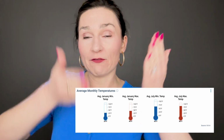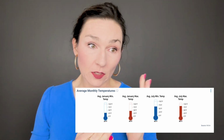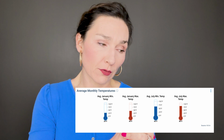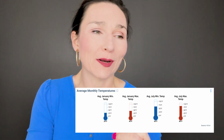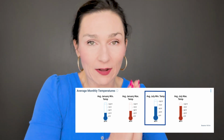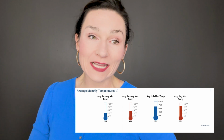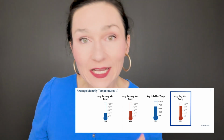I feel like we flip-flop a lot. And then average July minimum, according to NOAA, the National Oceanic and Atmospheric Administration, average July minimum temperature is 65 degrees. And this is saying average July maximum temperature is 85 degrees. It feels like 95. It's humid. In the summers, it is humid. I do want to acknowledge that.